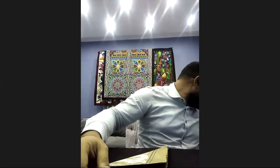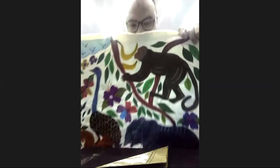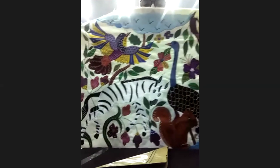Our handicrafts depend on tourism, people who come from abroad to come here in Egypt and buy our products, from all over the world, especially from London. Actually, we are entering new designs like this zoo piece, including elephant and monkey and maybe zebra and birds.